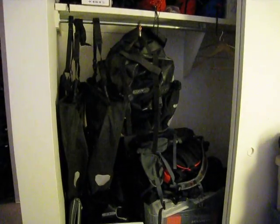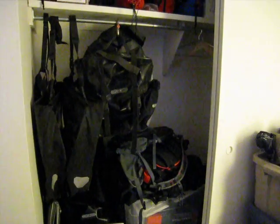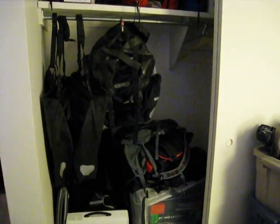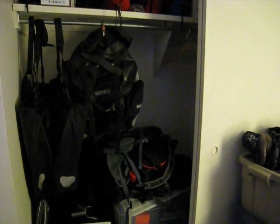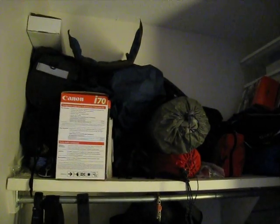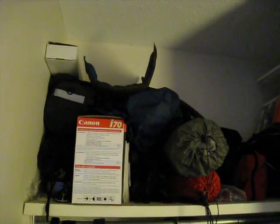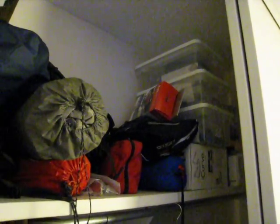Ortlieb panniers hanging here, Ortlieb backpack, reasonably easy access. A whole bunch of backpacks I use. I'm kind of a backpack freak, so I have one for every job. I need to get at them real easy. More bike parts up in the closet here. Have tents, got a Carradice bag, handlebar bags, Thermarest, boxes of parts for my Ortliebs and Brooks saddles and whatnot.